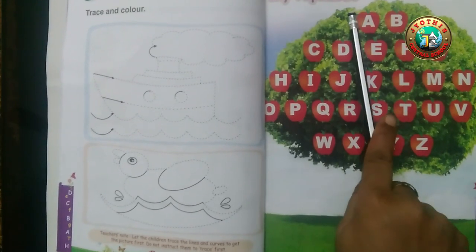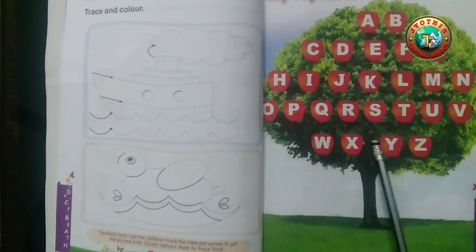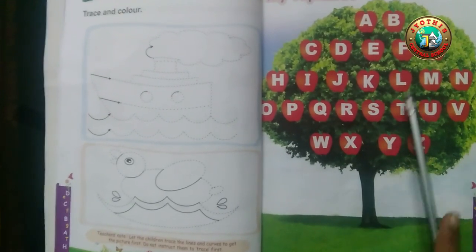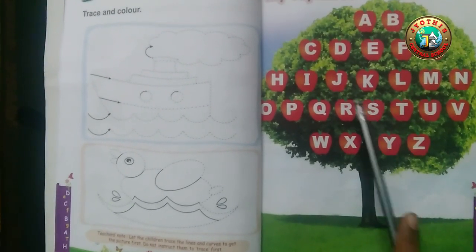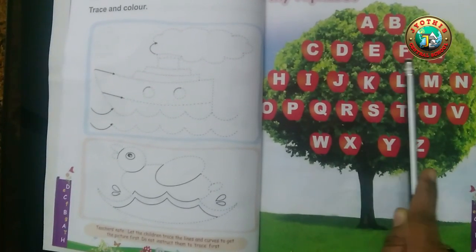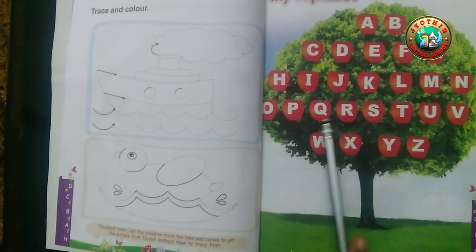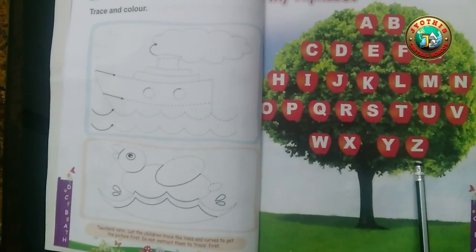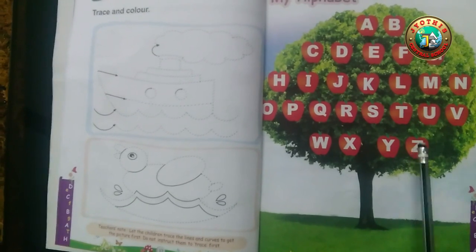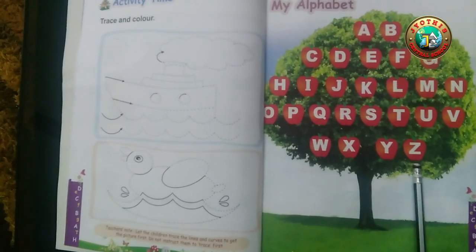My alphabet. Here we can see an alphabet apple tree full of red apples. On these apples, we can see English alphabets. There are 26 letters in the English alphabet. So, we can see 26 apples in this apple tree.